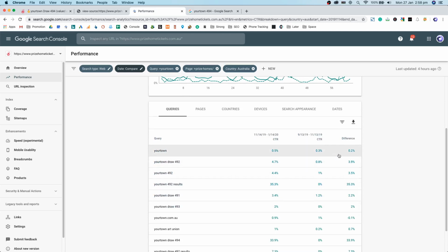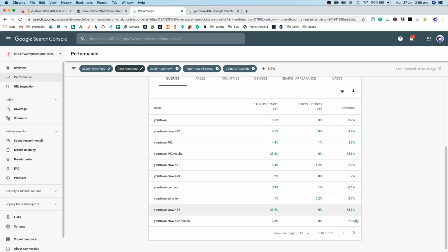So there is a great difference here, and they're all in the positive except this one, which is a brand term anyway, or a domain term. So the CTR difference is enormous on all terms with this CTR.